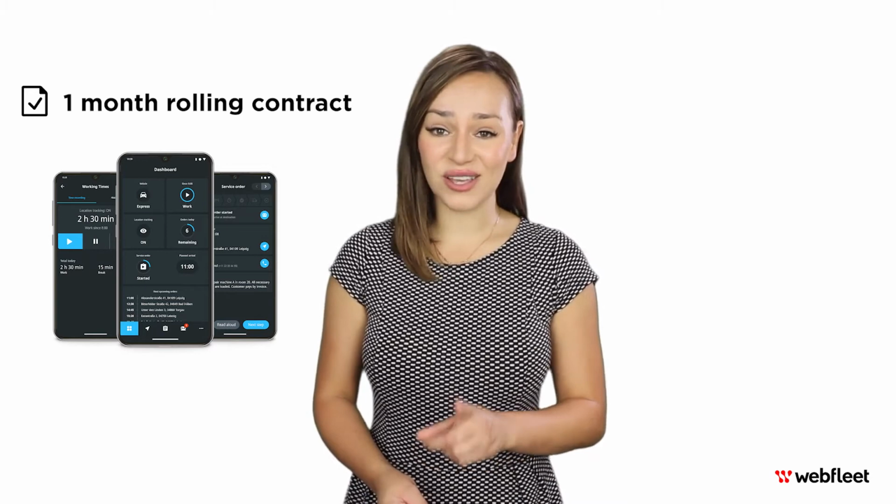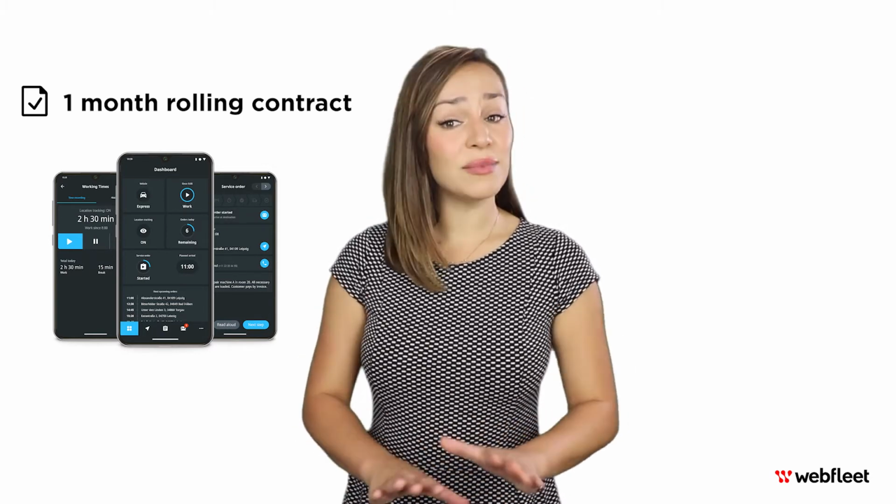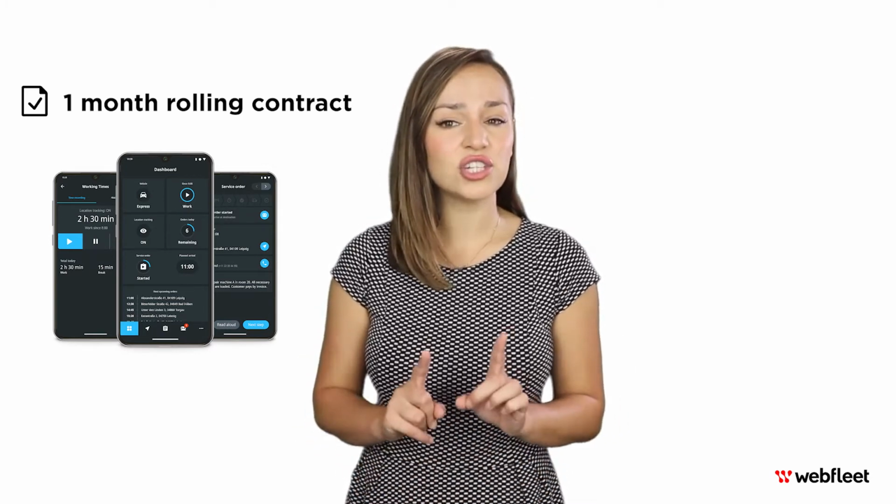Work app really is the easiest way to connect your business with its drivers. And with no lengthy commitment with our 1-month rolling contract, Work app gives you the full flexibility to run a dynamic business in a changing world.